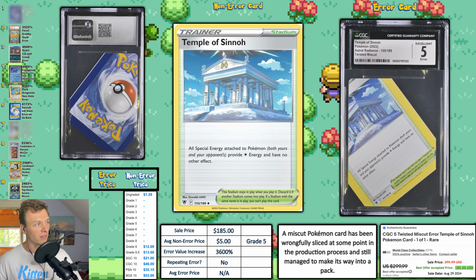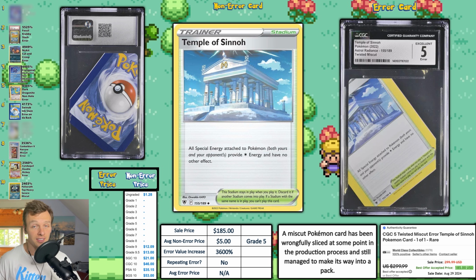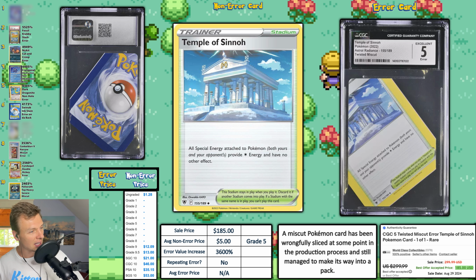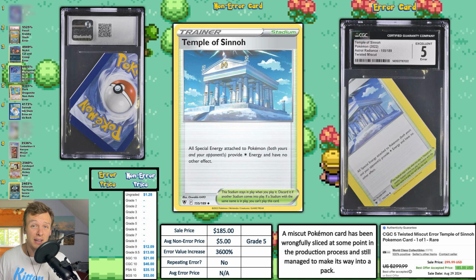You can see on the back of the card there's that white line going through there, which shows that this is the edge of the sheet, which adds more value to the card as well. So I guess that would explain why this grade 5 card sold for $185 this week.